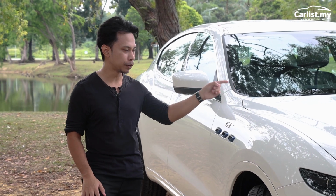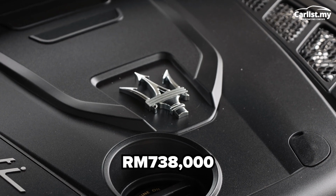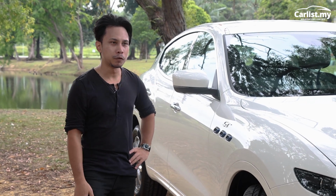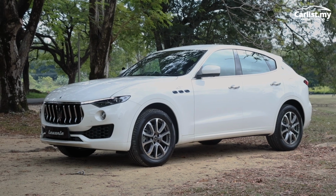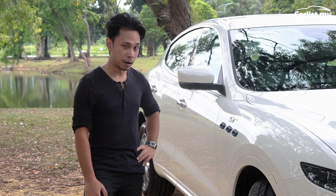And inside over here, you have a 2-liter engine, but it costs 738,000 ringgit, which puts it in line for contention with the Range Rover Velar. But size-wise, being a European, also competing with the GLC, with the X5 PHEV, with the M Sport Pack, very nice car, and more powerful engine too.